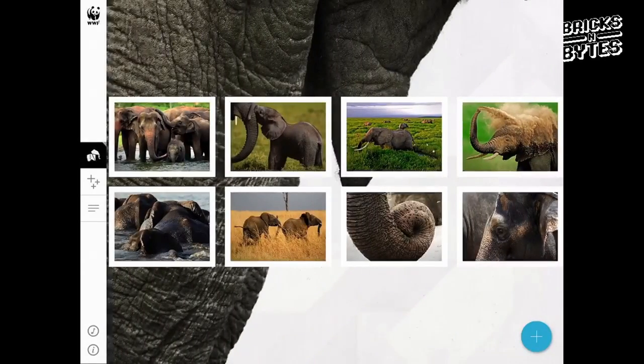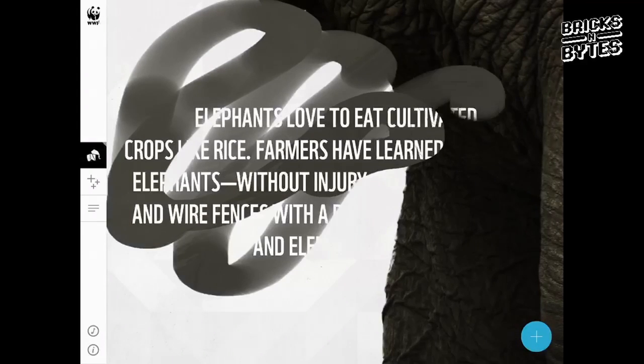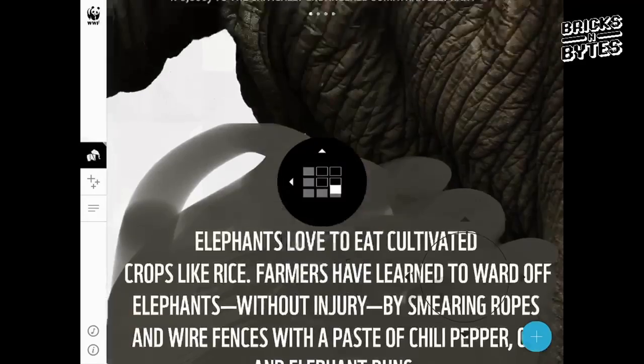We've got some cool pictures. This is another cool fact. And you find out about it by holding on to this smear section. You can uncover a cool fact about elephants. Kind of gross fact, because they can smear their own poop around. It's interesting. Elephants are fun.